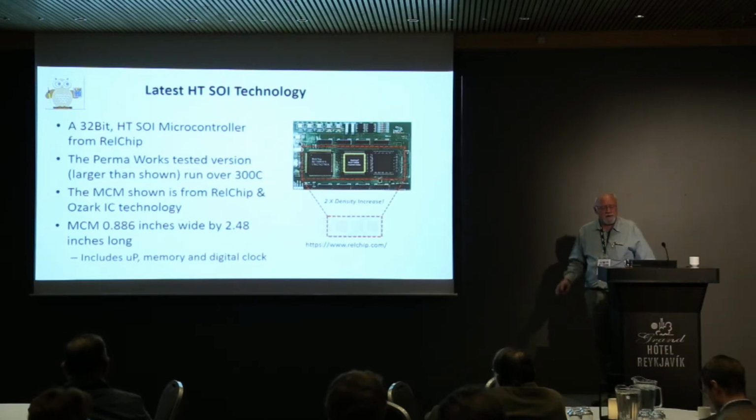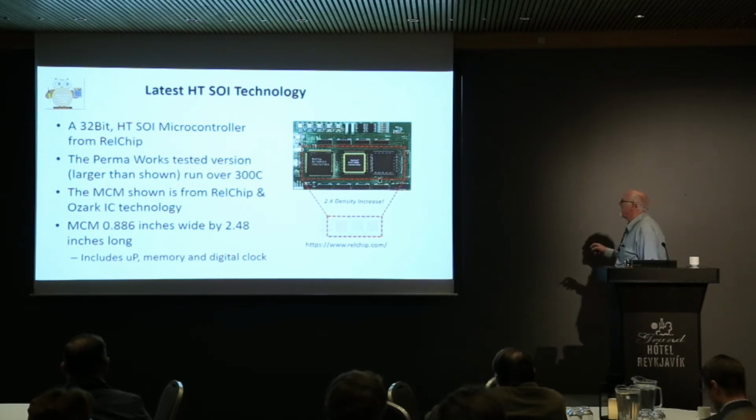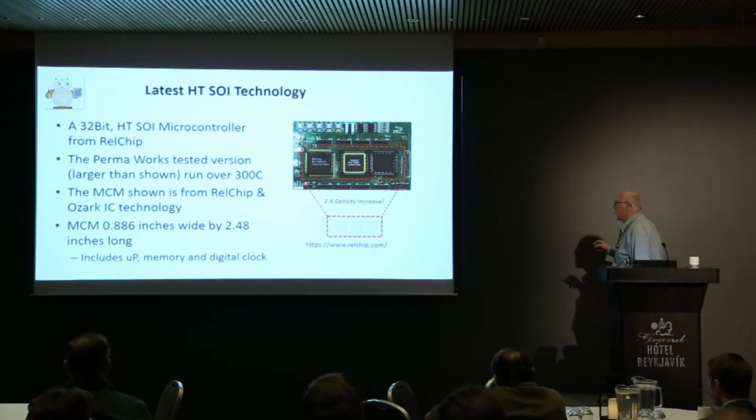Okay, so where are we going in the future? We'll try to cover this real quick. There's a couple things I think are pretty exciting. Again, I spend a lot of time with the aircraft people. This is the newest thing for the aircraft. This is a 32-bit. The prototypes that they actually sent me ran over 300 degrees Celsius. I understand this one may not quite get there, but it's 32-bit.